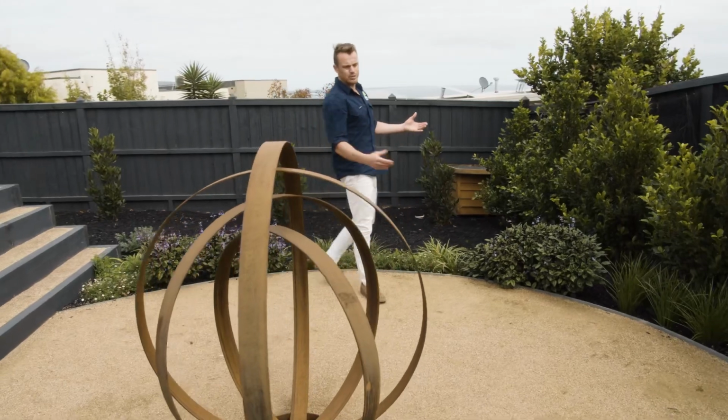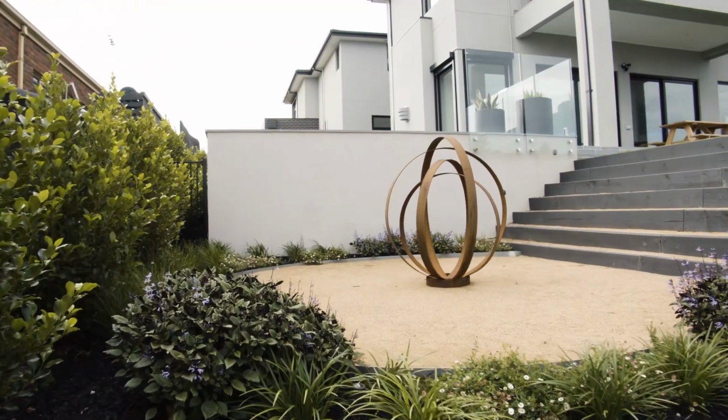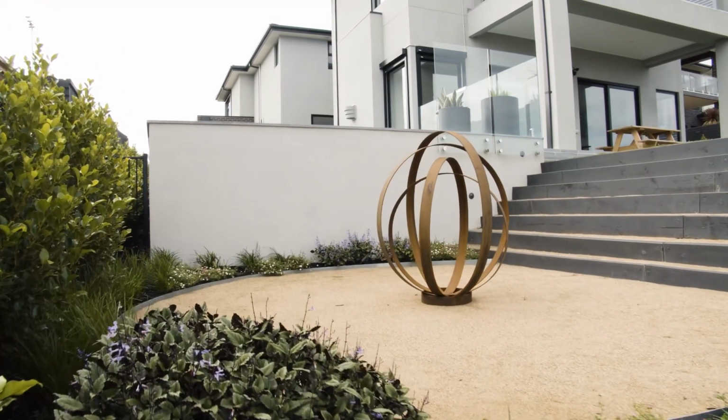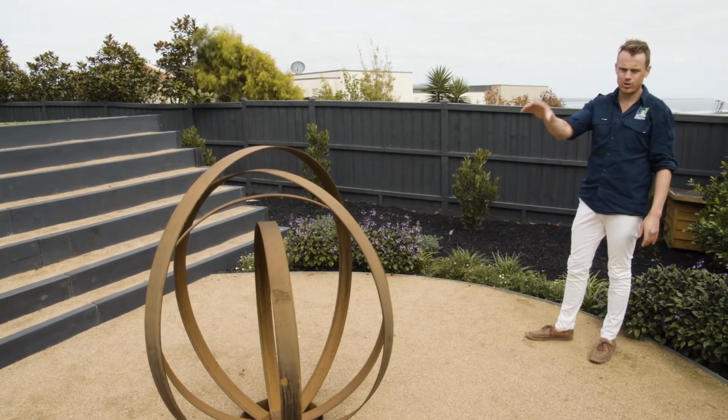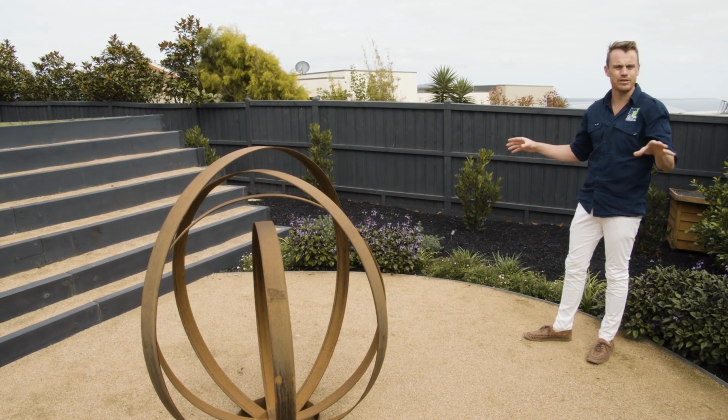Now no garden would be complete without a nice hidden secret garden slash sitting area. You could put a nice fire pit in here, sit around the fire, or in this case have a nice piece of artwork which could be the central focal point for your entertaining down in the garden.